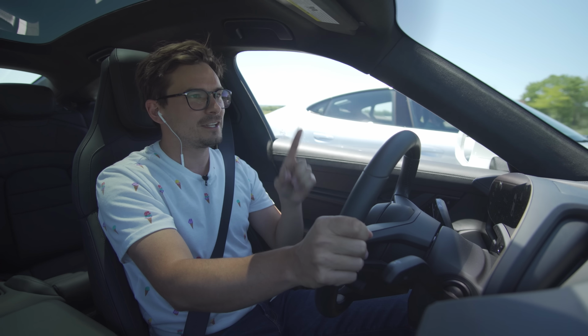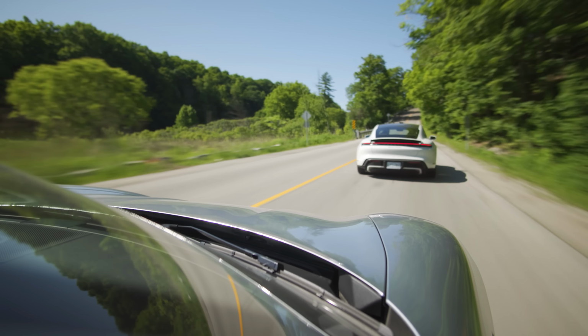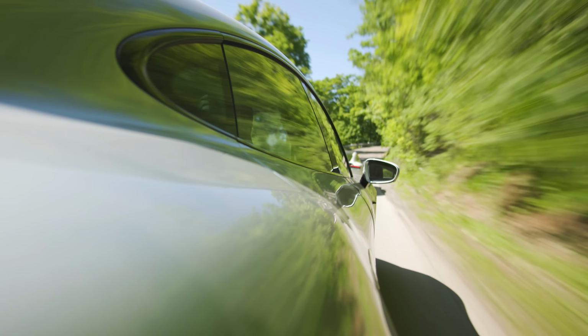And I'm completely opposite. I think you should get the carbon ceramics because this car gets away from you because it's so fast, you're not used to it, and sometimes you really need those carbon ceramics to help slow you down.